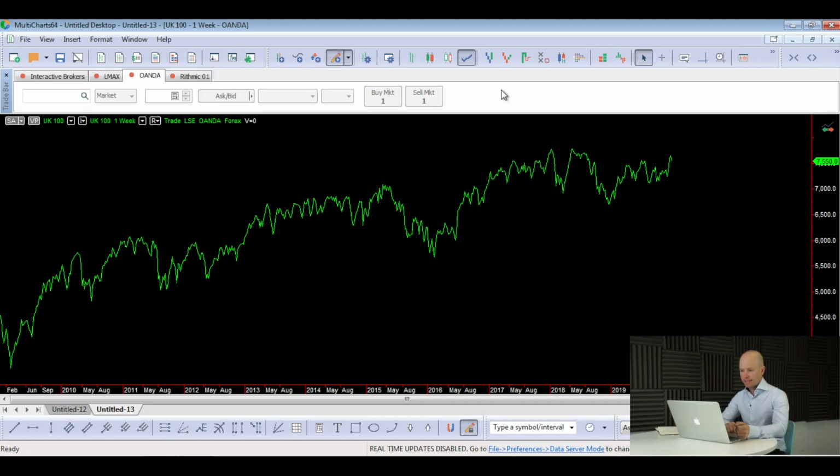Now what we can see is data that I've loaded into MultiCharts, which is the trading and developing software that I use. What we see in front of us is just a weekly line graph of the FTSE 100 from the beginning of 2009 all the way through till the start of 2020. And it doesn't take much of a genius to see that that's a nice uptrending price curve. Okay, so we're going to continue using this same data from 2009 to 2020. It's 11 years worth of data.